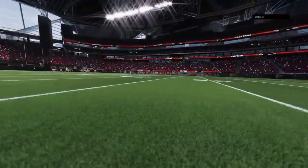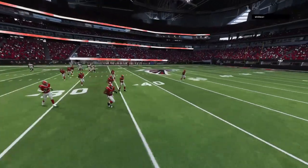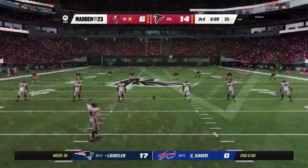So we have reached halftime here in what's an 8-point game. As we'll send you down to Orlando and we check in with Jonathan Coachman for our EA Sports Halftime Report. Coach.